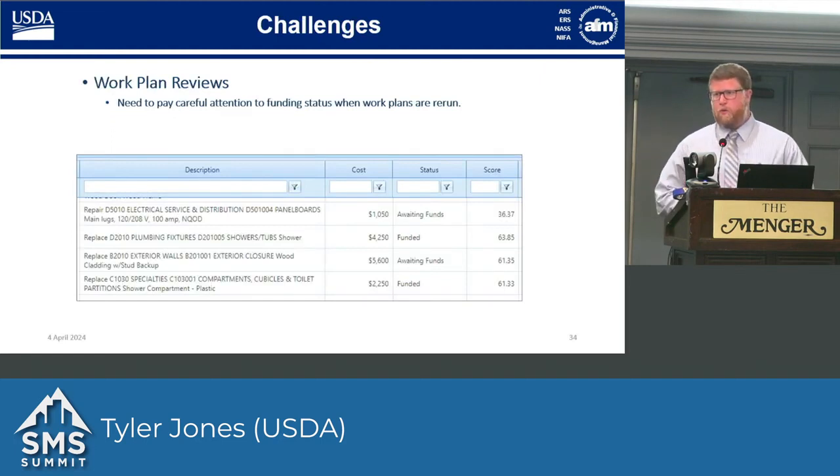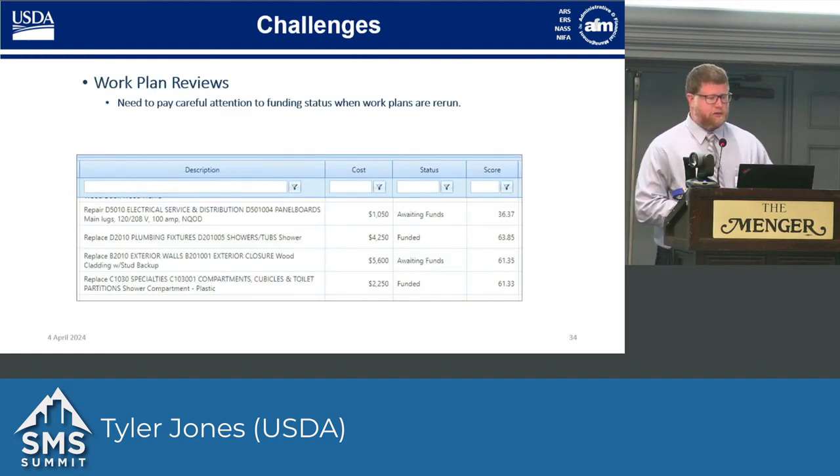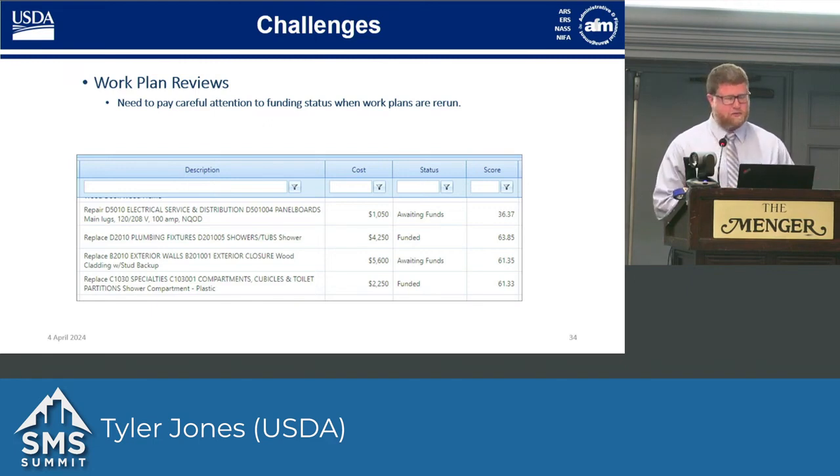The last thing we wanted to hit on were some of the challenges in this process, because there's no process that doesn't have its own challenges. Because we're so interested in the funded and the completed items that the location has completed in the previous year, when we rerun those work plans after that data has been entered into Builder, sometimes it can get a little wonky. Builder doesn't always keep that status of funded when the work plan is rerun, and we have to pay careful attention to whether that status has been maintained, and then we go back and adjust it if need be.